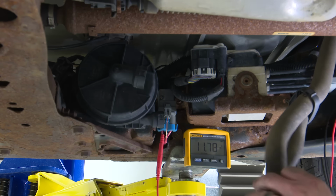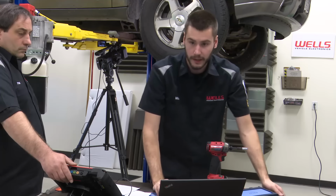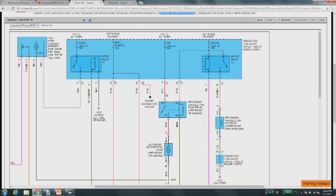So if we were to do the good old voltage drop test, we'll look up the wiring diagram. You could go from anywhere on the power side. You could start at the battery if you want, but you want to check the same side of the circuit while it's energized. So I'm going to stick one lead in here and my other lead in here and see if we're dropping our voltage across our relay.